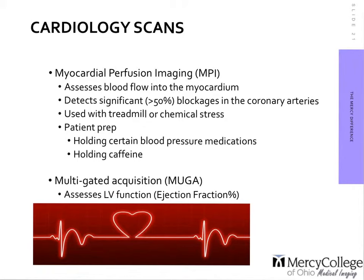Another very important patient prep is the holding of caffeine for at least 24 hours. Anytime that we do a chemical stress test, if a patient has had caffeine within that 24-hour period, we're not able to complete the test. We would have to actually reschedule them. The caffeine will prevent the vasodilators that are used in the chemical stress test to actually work, so there's no way that we can actually perform the test if there's caffeine in the system.